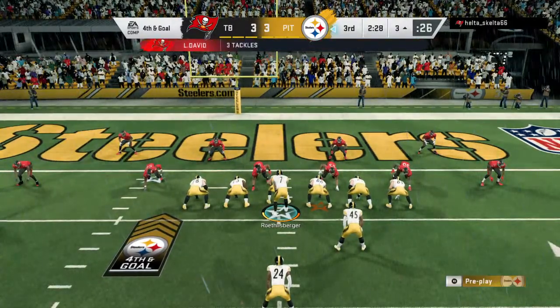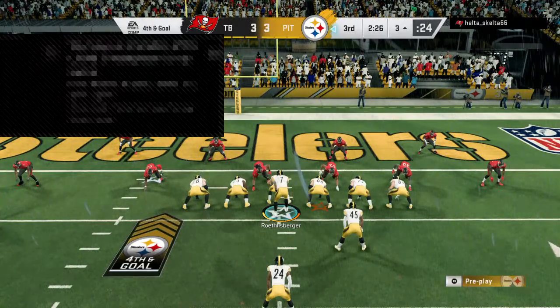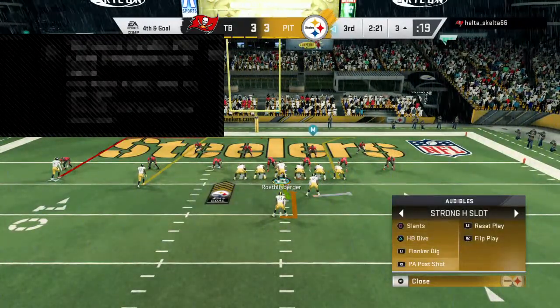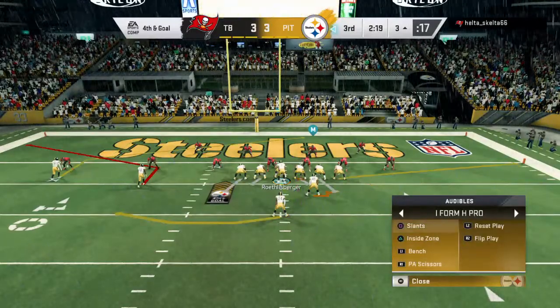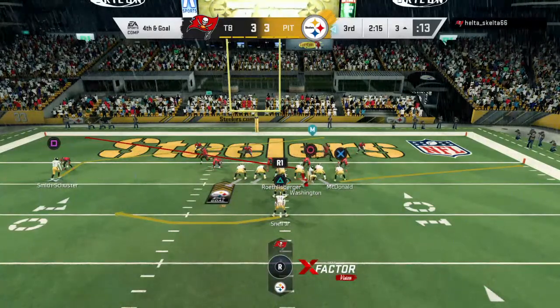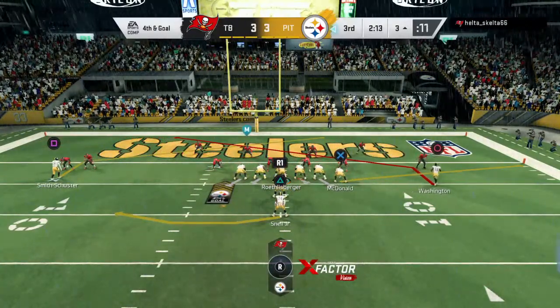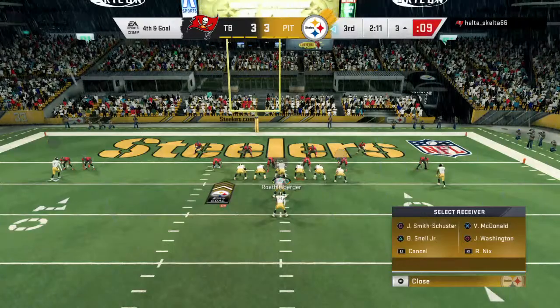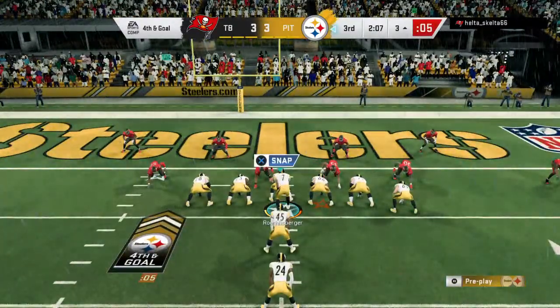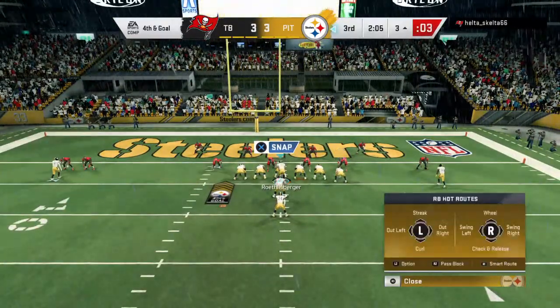4th and goal. Hey, you're on an island over there. You're on an island. Hey, switch gears. Snickers, 66. Jack 16. Hey, check Mike 45. Check Mike 45. I know he ain't got it. Bravo.